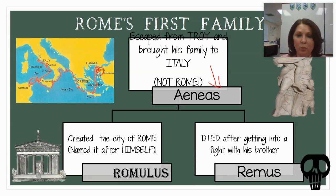Then Romulus and Remus came, and these are 2 twin boys that came after Aeneas got there, and they're his descendants. These 2 guys are going to be instrumental in creating the city of Rome. Romulus is going to name it after himself, and Remus actually dies after getting into a fight with his brother.